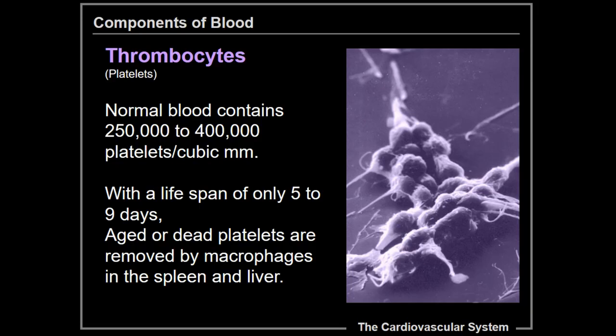They have a lifespan of only 5 to 9 days, so they're not going to last very long, about a week in your blood, and then they will also be filtered out by the liver as they begin to die off. Aged or dead platelets are removed by macrophages, which we just talked about when we talked about the white blood cells, and they are also cleaned up by the spleen and liver, as I just mentioned. And I think that's going to do it.